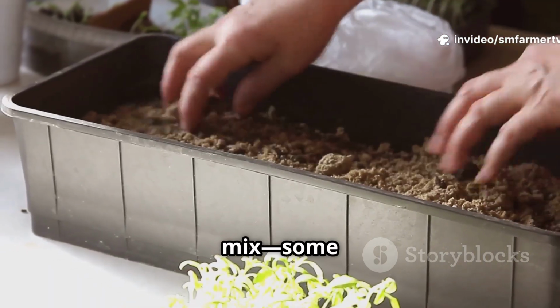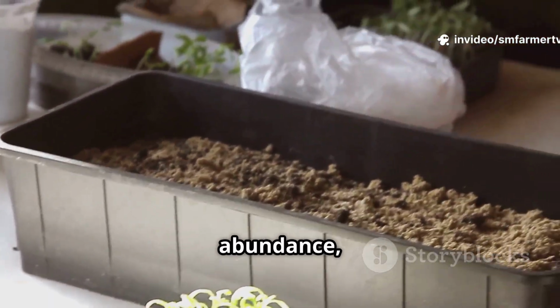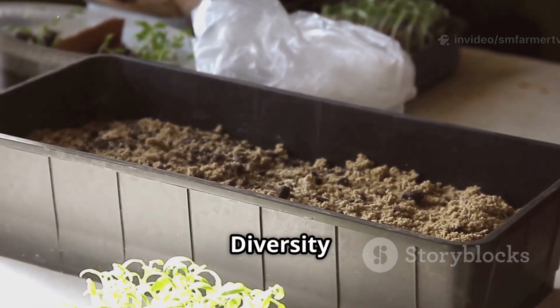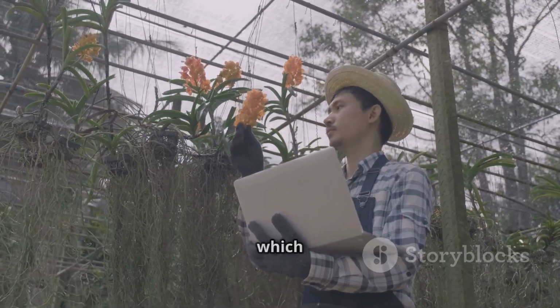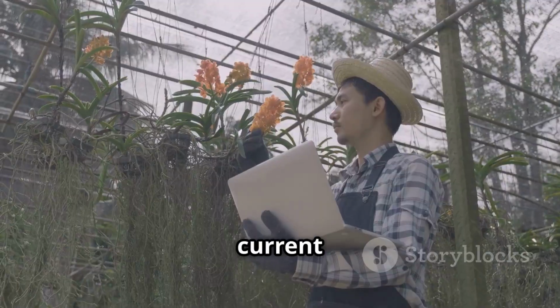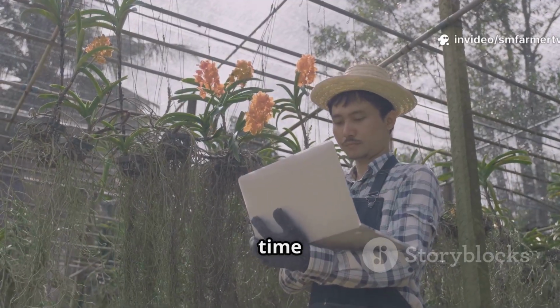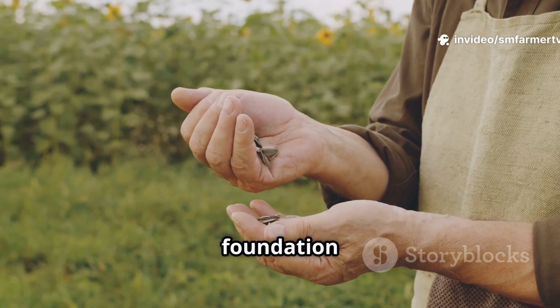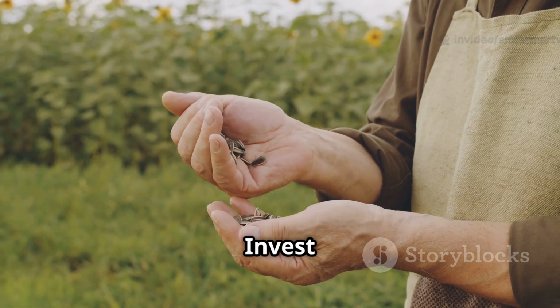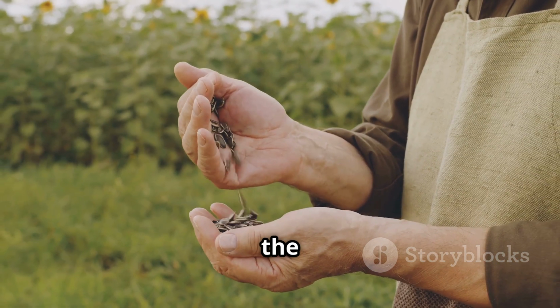We like to plant a mix, some for taste, some for abundance, and a few just for fun. Diversity keeps the garden interesting and productive. Do your homework. Research which seeds are best for your region and the current season. Planning ahead saves time and disappointment later. Remember, the right seeds are the foundation of a healthy, productive garden. Invest in quality, and you'll reap the rewards.